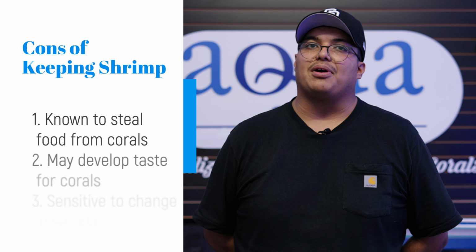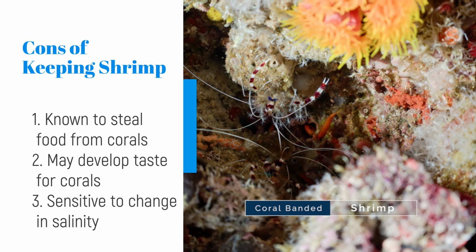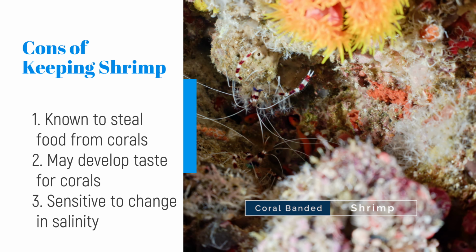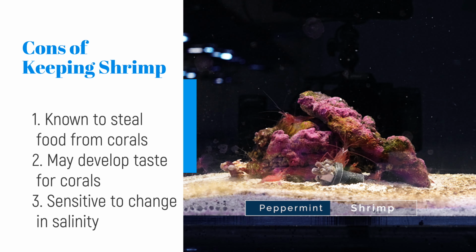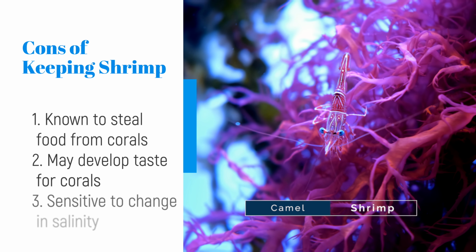Some of the cons of shrimp are, they are opportunistic feeders and will often steal food from your corals if they aren't distracted by another food source in the tank. They can sometimes develop a taste for corals, so you need to keep a close eye on them and may have to remove them if they are developing bad habits. And finally, they are very sensitive to changes in salinity and can perish if you don't keep salinity stable.